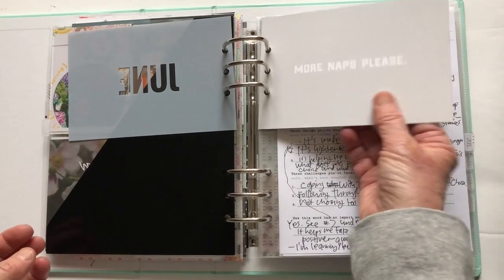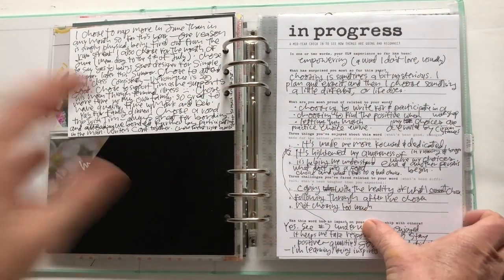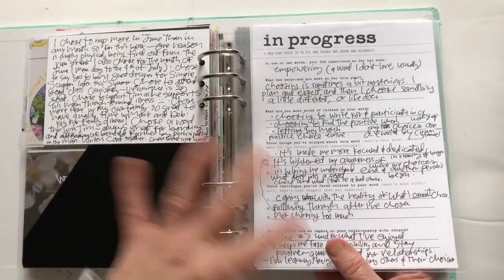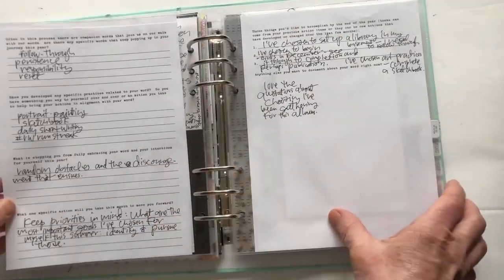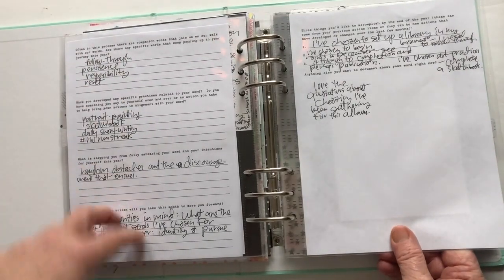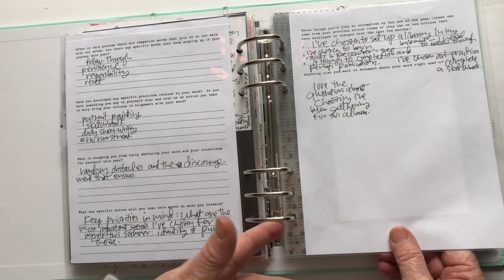More naps, please. And I did choose more naps in June than in any other month. That was a completely appropriate card for me. In June, it's like the middle of the year, so there's a progress report, the things that have happened with this word choose, a little bit of a checking in, similar to what we do in January. We go back and read what we wrote in January.